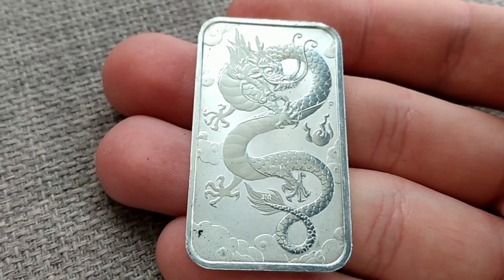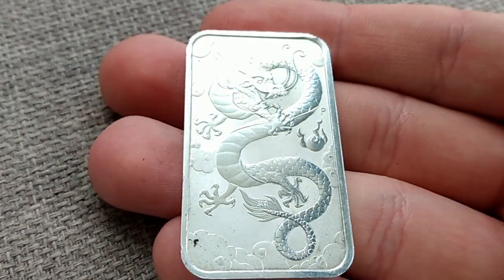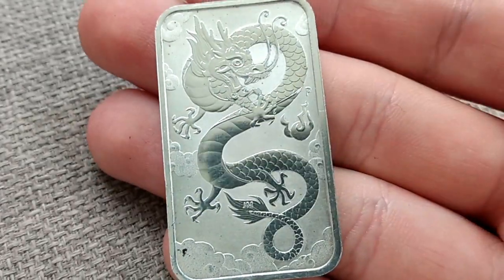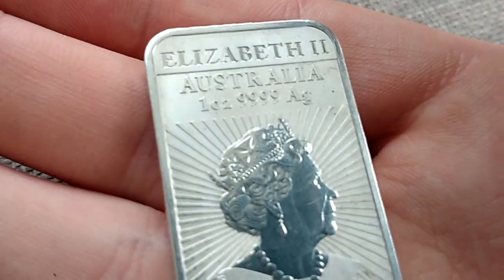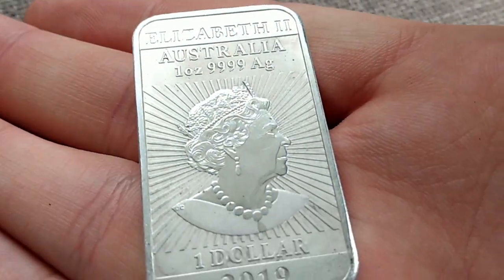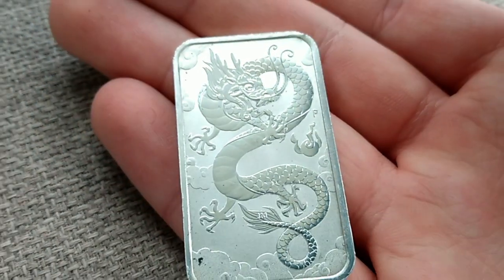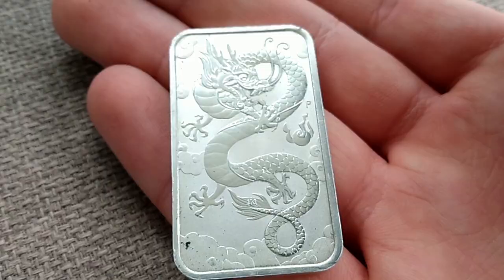And then for £25 sterling, I bought this $1 2019 coin bar. 4.9 silver, 1 ounce. It's very nice, and it's a nice bit of silver. £25. So in total, today I spent £30.